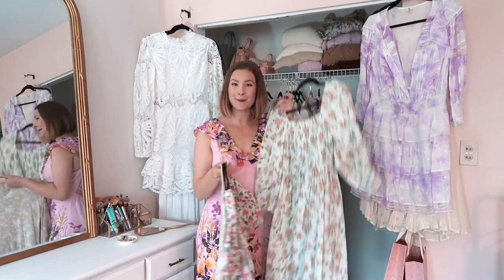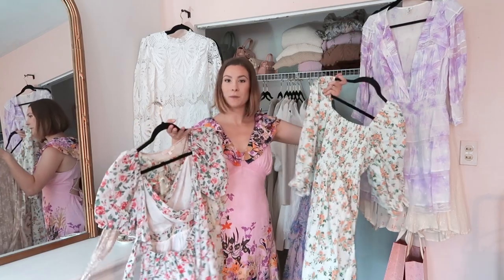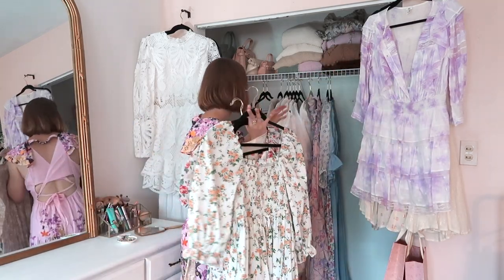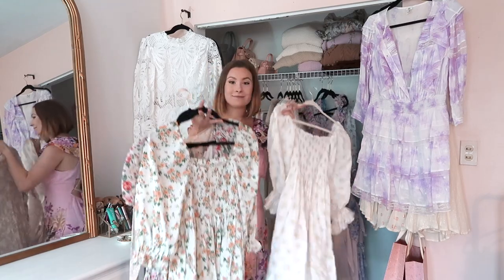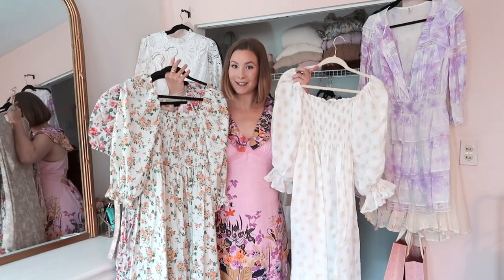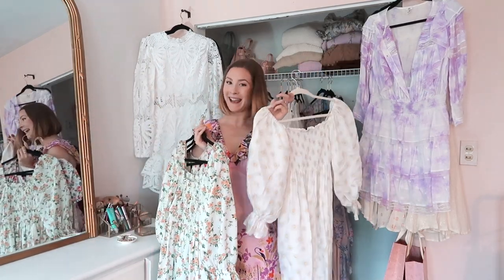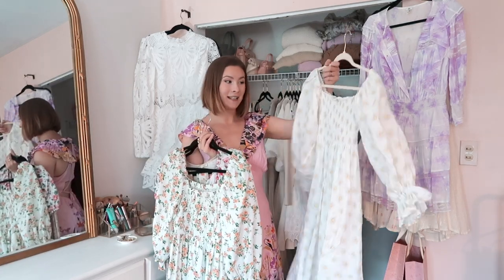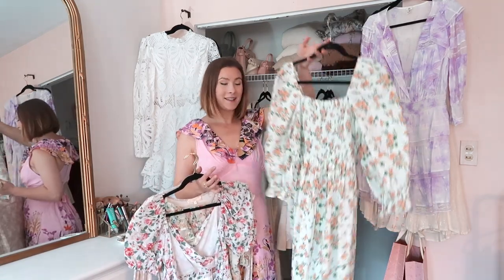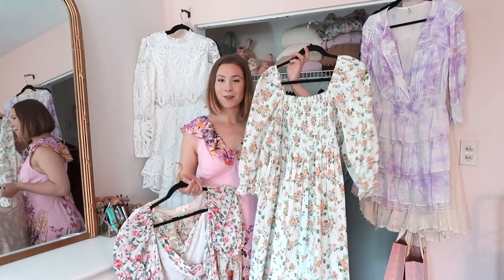Okay, anytime I wear this ASOS dress, I get so many questions about it. Obviously, it's from ASOS, but it's such a good dupe for a Sleeper dress. They're in the same silhouette, very similar, and I 100 times prefer this, I will say. I love this dress, and I definitely think that it's worth the splurge, but this dress I love just as much. And you can find dresses like this on ASOS all the time.